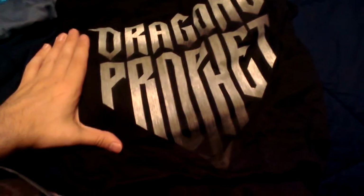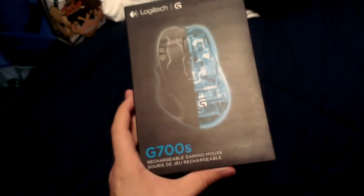Here's another shirt. This one I got for free. It's Dragon's Prophet. Then we have these shirts. We have a Riddick shirt, a black version, and a white version. Got this at the Riddick booth. I did a cosplay, and every cosplayer got a mouse. The new Logitech G700s. Probably gonna sell that.